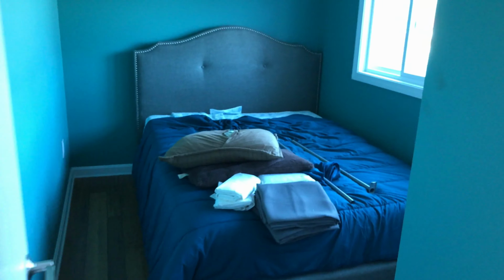And second bedroom, no change. We have guests coming in a couple hours, so they're going to be hanging out in here.